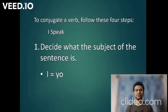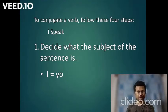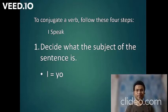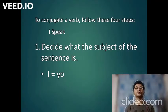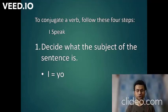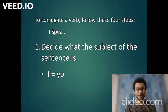For tú, it will be hablas. Él, ella, usted, habla. Nosotros, hablamos. Vosotros, habláis. Y ellos, ellas, ustedes, hablan. Pretty simple. Great. Let's see what's next.